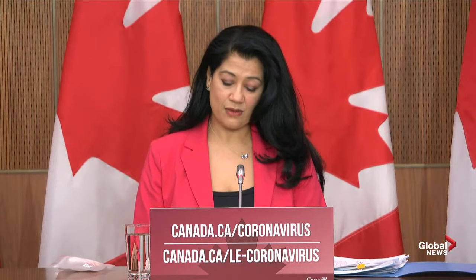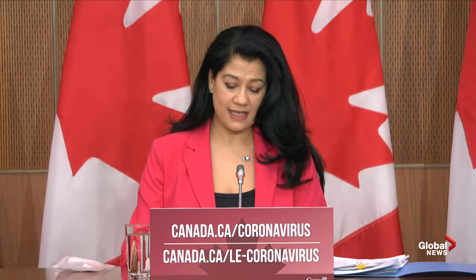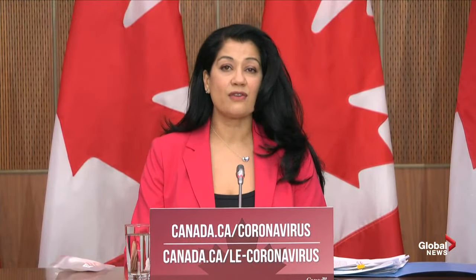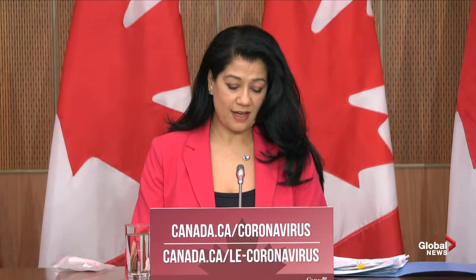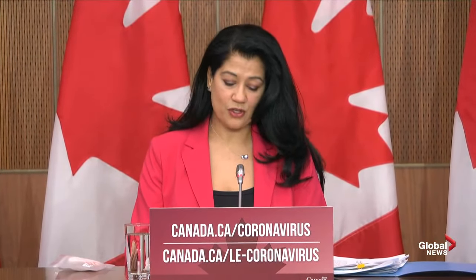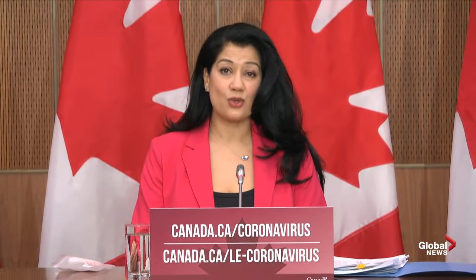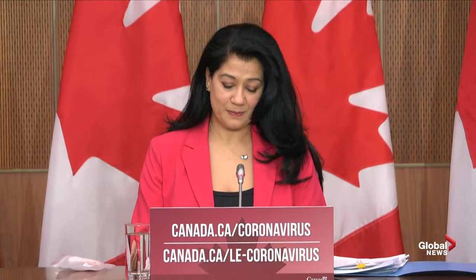We approved this vaccine through an interim order pathway that allows us to accelerate the overall review process, and it was used for the approval of the other 4 COVID-19 vaccines as well. This pathway allows Health Canada to assess information submitted by the manufacturer as it becomes available during the product development process. Although this process was completed in a shorter time frame, Health Canada's rigorous review standards were upheld.